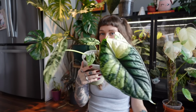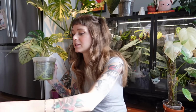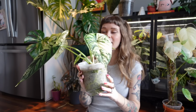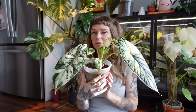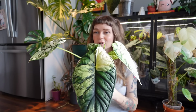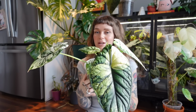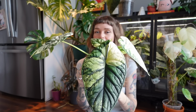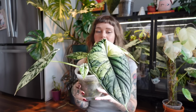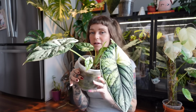So as you can imagine, this is thirsty pretty often because even when I water it, I feel like the water just disappears so quickly because it's so root bound. But even so, I never see this wilt. I hardly ever see signs of thirst in this type of alocasia. It's just very resilient. So I think that the dragon scale is a pretty good option for beginners.